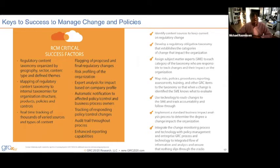Some of you might just have 1 or 2, maybe 5 of those regulators you're concerned about because you're just a small domestic organization without international relationships. Others, large global banks, have to pretty much address hundreds of regulators around the world. Then we map the regulatory content taxonomy to internal taxonomies for organizational structure, products, policies, and controls.